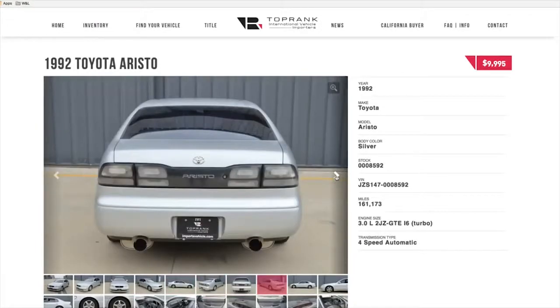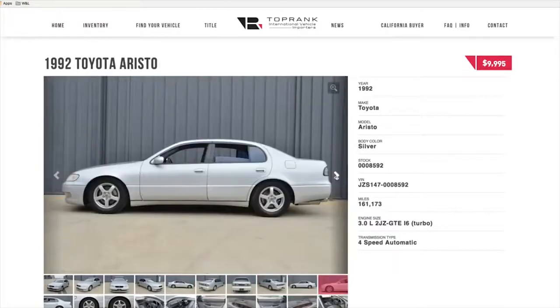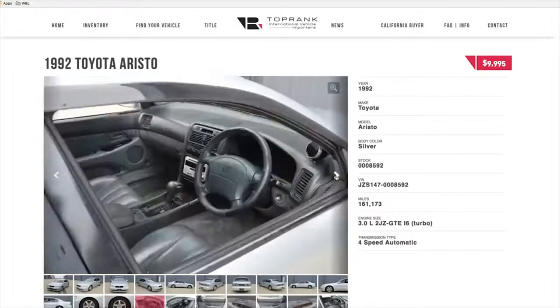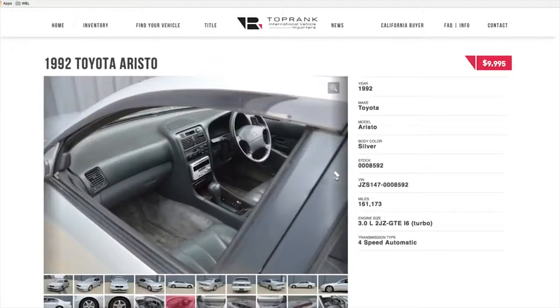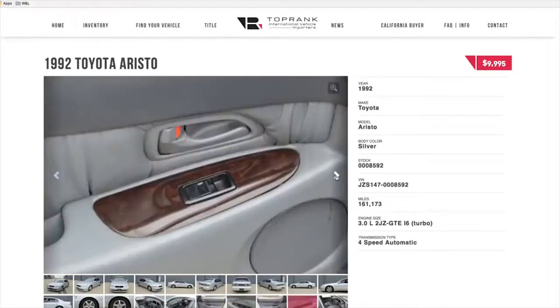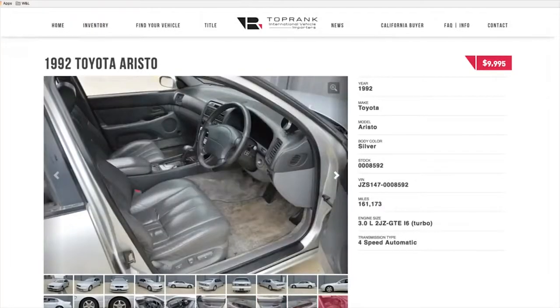You know what I mean? No matter what, this thing's rad, dude. This '92 Aristo for 10Gs is rad. I think I got four or five of them. Really? Yeah. Dude, for 160,000 miles, this thing looks clean too. These things hold up pretty well. I mean, they're Lexus. Japanese from the 90s. They're Lexus GS. The good part about this car is that it's available.